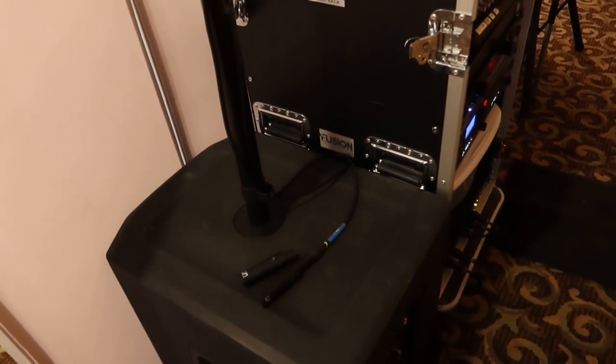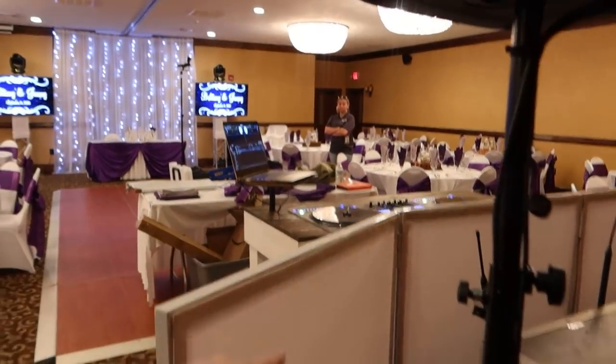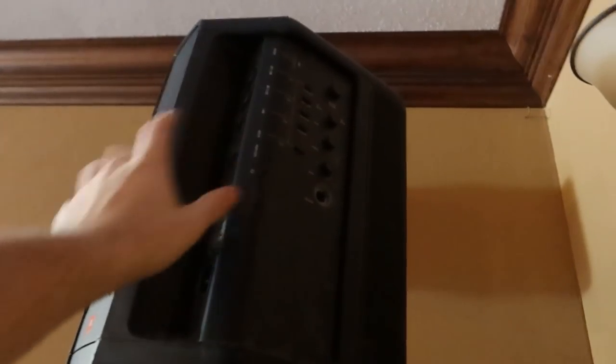So right now I have it set up for cocktail, where this is going to be an output. I'm going to play my music for cocktail in here, and it's going to come out to the lounge where they're doing cocktail. I'm going to plug it into the JBL EON One Pro Compact, or EON Compact, whatever. Battery powered speaker, hook it up to XLR, the wireless dongle, play the cocktail music.